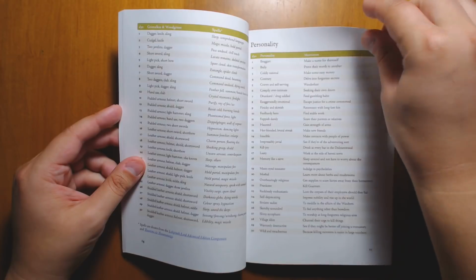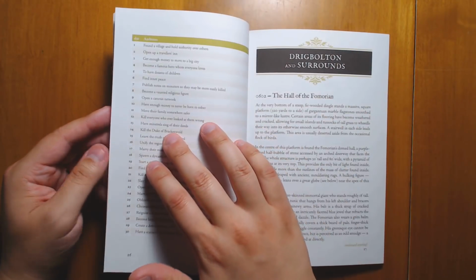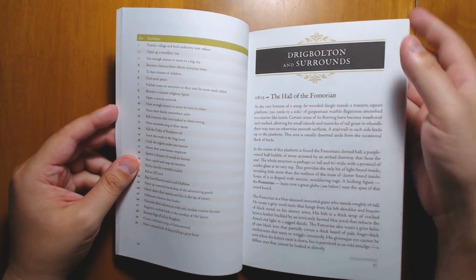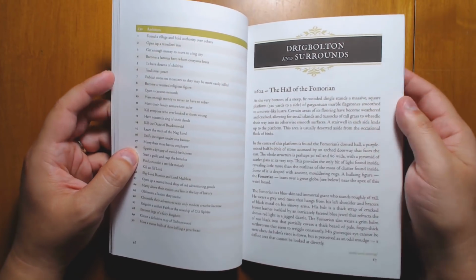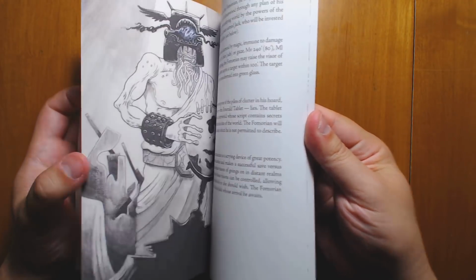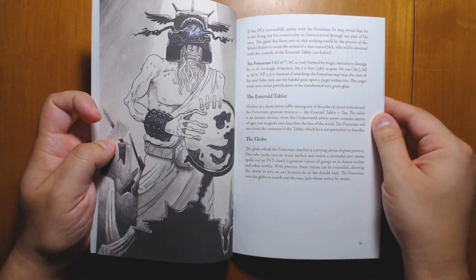We have some basic tables for their personality and their ambitions. Great table that you can use for any NPCs, really. And we start getting into all of the hex descriptions. So we have one of a giant guarding an emerald tablet that you can try and take from him.